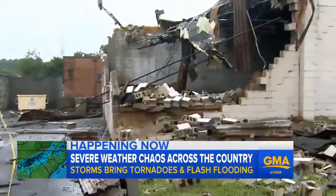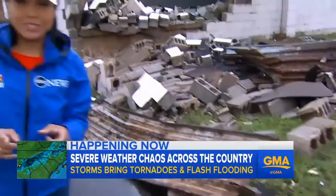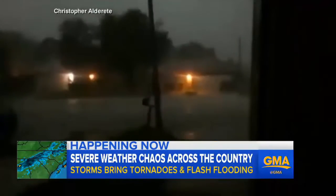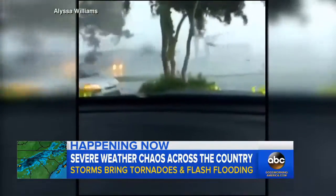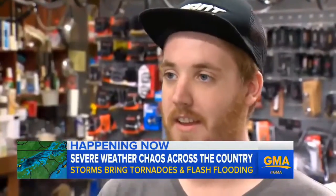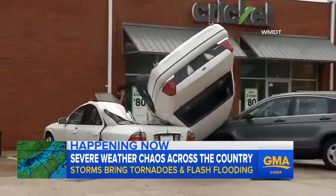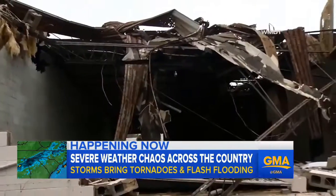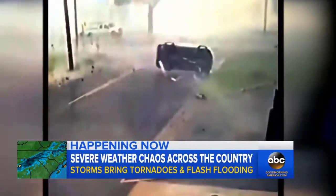The intense winds caused a path of destruction here in Salisbury, blasting a hole through this building here, leaving cinder blocks and debris scattered on the ground, and the storms aren't over yet. Lightning, fires and floods. In Maryland, a possible tornado touching down. It sounded like bulls were running across the roof. The violent winds sending vehicles flying, damaging homes and crumbling buildings. Security footage even showing one car flipping across a parking lot.